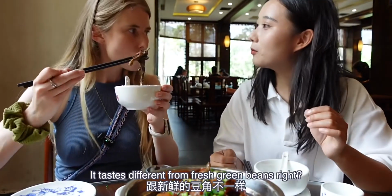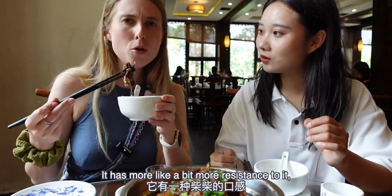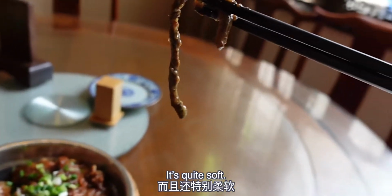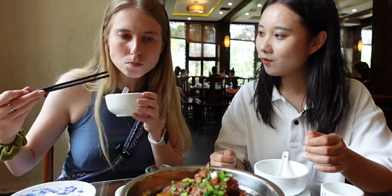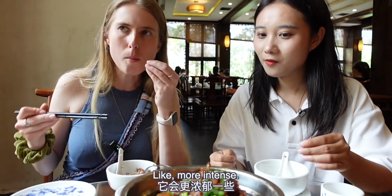跟新鲜的豆角不一样。 哦，对对，非常不一样的。It has more like a bit more resistance to it, but it's definitely not tough in any way. It's quite soft. And it has a different flavor to it as well, like more intense.